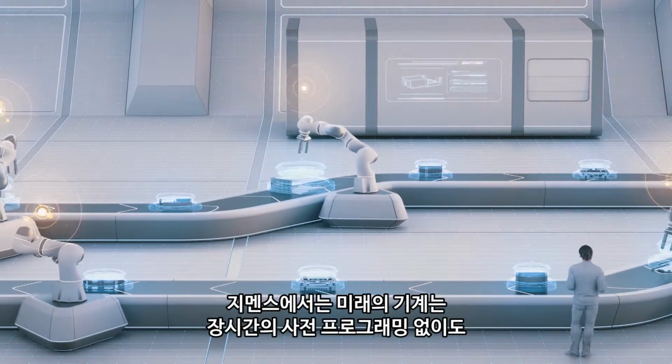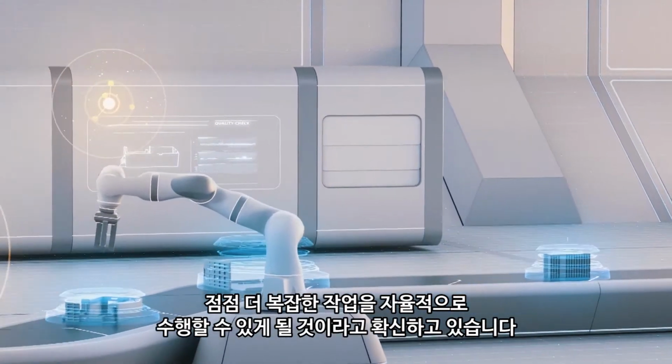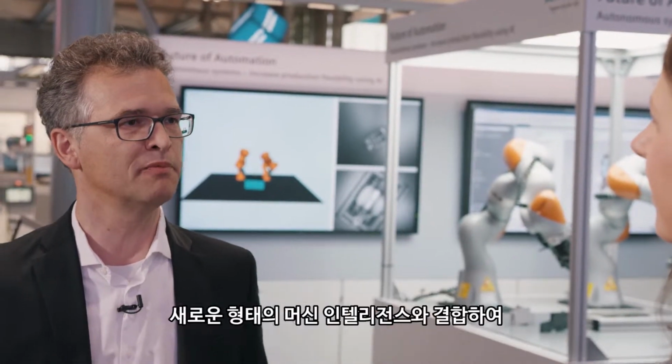At Siemens, we are convinced that in the future, machines will carry out more and more complex tasks autonomously without the need for lengthy programming in advance. Combined with a new form of machine intelligence, these machines will be able to perform more complex tasks independently in the future. Kai is going to show us what this looks like in detail.